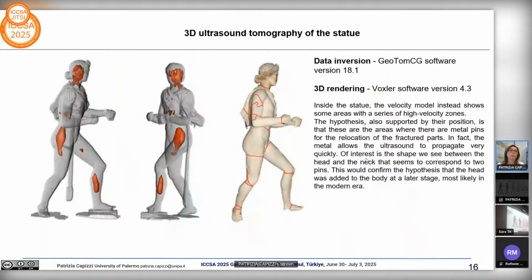Also, we decided to highlight the high velocity areas inside the marble, the very high velocity areas. These are probably linked to the presence of metal pins for the relocation of the fractured parts. In fact, metal allows the ultrasound to propagate very quickly.